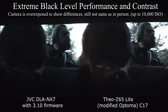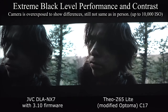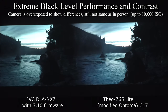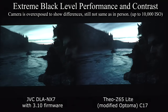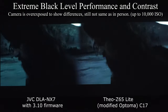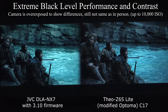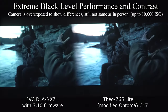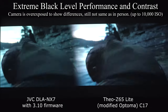So we're going to let this play, and this is more like the middle of the day. It is an overcast day, as you can see behind them. It's just a clouded sky. And then the next scene will be more of a dusk scene along the riverbank. You'll see little differences in the detail, but here the big thing that stands out between the two is the color saturation, where the Theo looks very bluish, where the JVC has a little bit more of a natural hue to the natural lighting that this was shot in. So you go down.